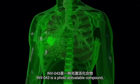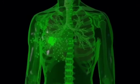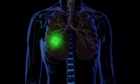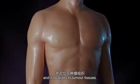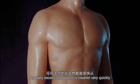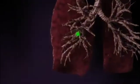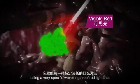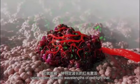INV043 is a photoactivatable compound. So the compound is administered as an inactive form and it localizes to tumour tissues and any excess compound is cleared very quickly from healthy tissues. Once it's localized to the tumour, it can be activated using a very specific wavelength of red light.